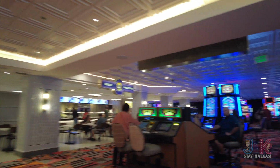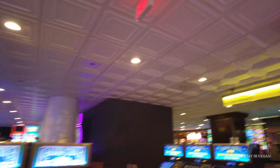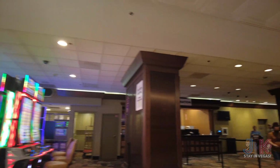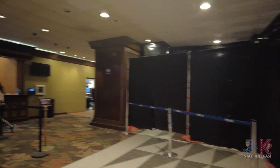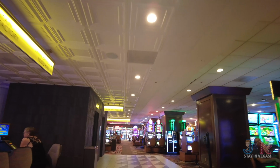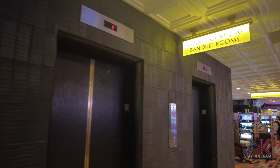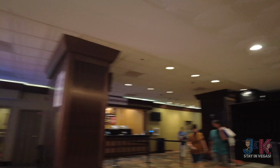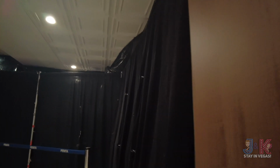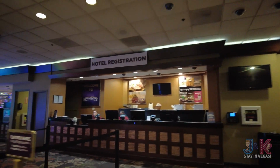All right, let's continue on our right-hand side. There's more directional signage here. We'll check out the registration. It's just right over here. So right opposite of the hotel registration are your guest rooms, 2 through 10, and the banquet rooms. They're doing some improvements and some new things coming. We'll keep you abreast of what's going on here. This is where your hotel registration is, right over here.